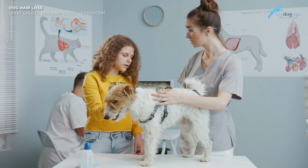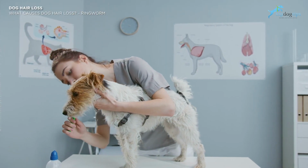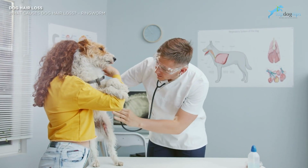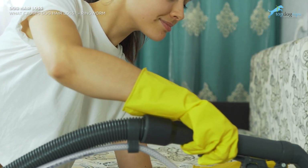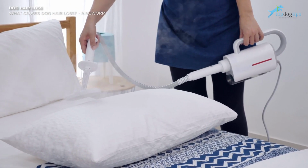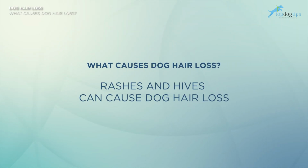Typically, the treatment process goes through 3 steps. First, your vet will suggest topical therapy consisting of either a cream, ointment, or medicated shampoo. Second, they'll prescribe an antifungal oral medication to fight the infection. And the third step consists of environmental decontamination. The removal and cleaning of all loose hairs found on couches, grooming tools, furniture, clothing, and bedding will remove the infectious spores. Finally, rashes and hives can cause dog hair loss.